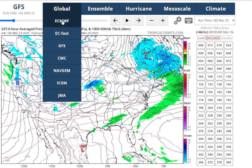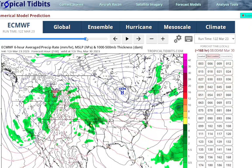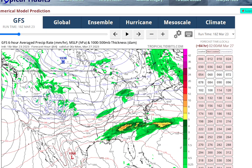I wonder if the European is still doing this. Let me just go to the European and see if it's still showing that storm or it took it away too. Yeah, it's gone. So it's not going to happen. We're not going to get a storm, unfortunately, that would bring down some cold air.